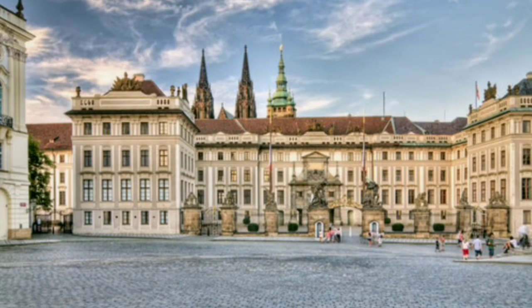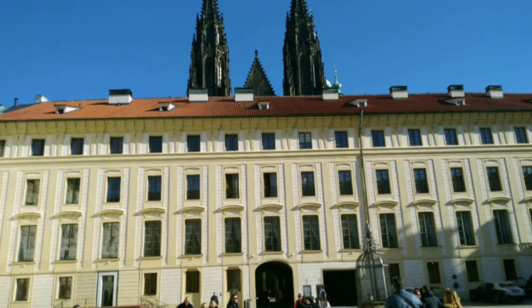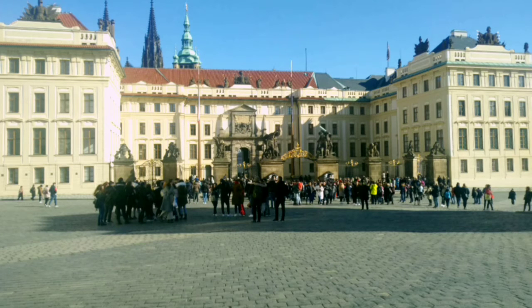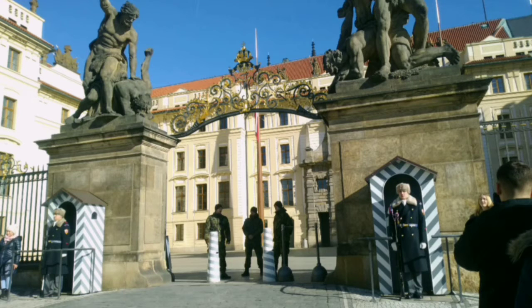Our next station is Prague Castle. And normally Prague Castle is free to visit, but you need to buy a ticket for some of the sites. But I think you don't have to do that, because I didn't, okay? And there's a change of guard between 5 AM and 11 PM every day. Lucky me. I saw this and I would like to show you too.